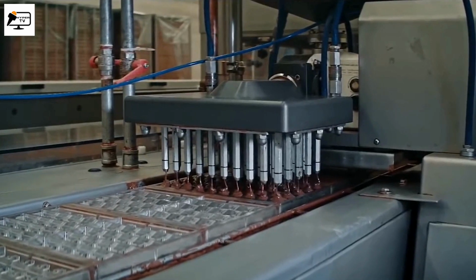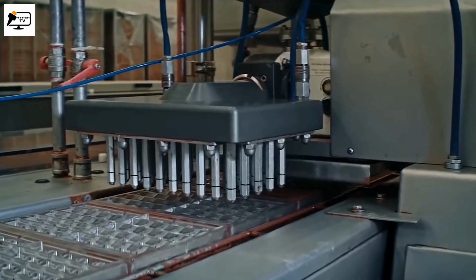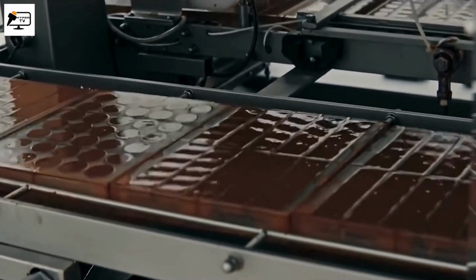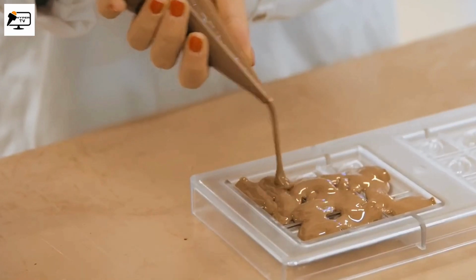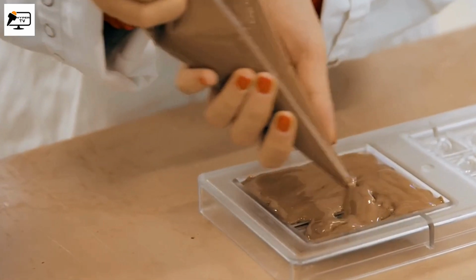Cutting-edge technology and skilled workers come together to create an array of chocolate delights. The liquid chocolate, now at its peak quality, is channeled through a series of high-tech machinery designed to shape and mold it into various forms.